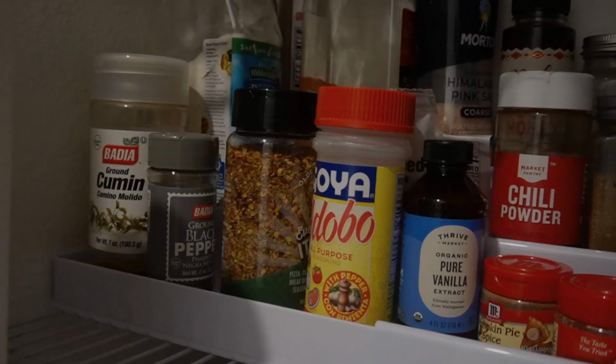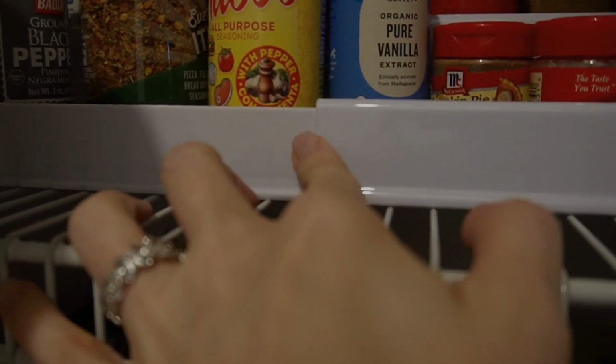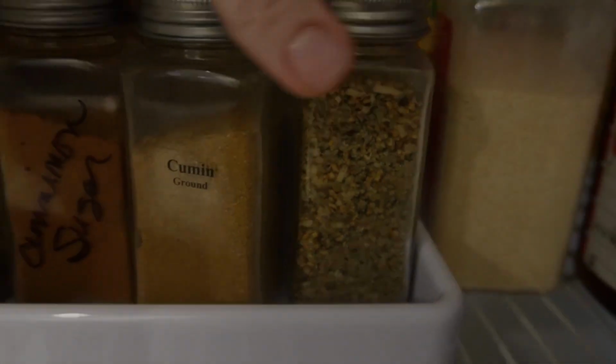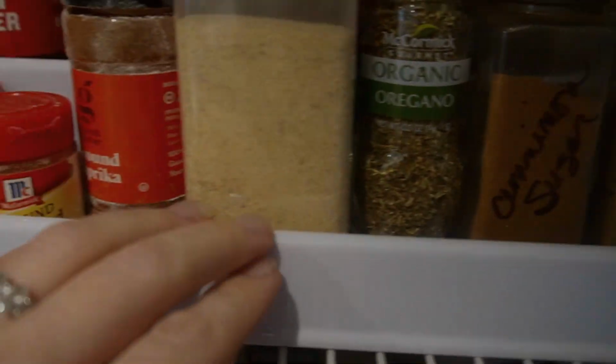The next thing is this three-tiered spice organizer. I love this. I believe this is InterDesign. I'll have everything linked for you guys. I like it because it is expandable. That makes it so much easier to be able to take up a large spot, but it also can go down a lot smaller, which makes life pretty darn easy because we all need things that work and fit in our spaces and grow with us and shrink with us. So I really like this.